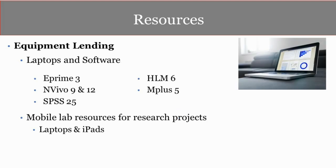Similarly, we have equipment lending of various software. For instance, we have ePrime, which is experimental design software. And then we have NVivo. We have version 9 and 12. We have laptops with SPSS and HLM, and also M+5. If you're interested in checking these out, again, you can just email us, and we'll arrange for that.